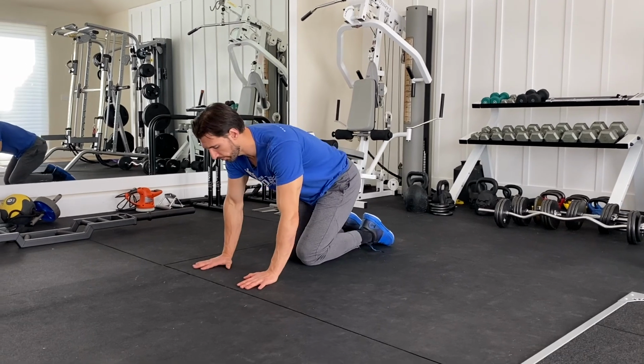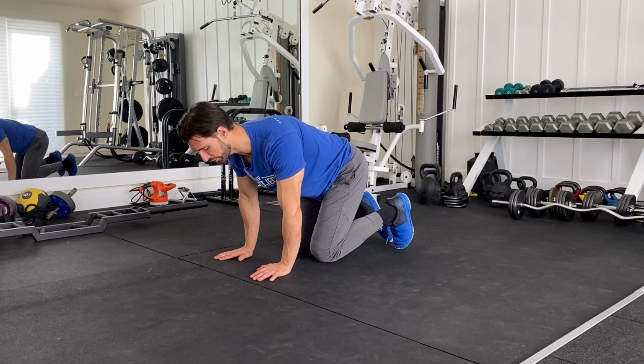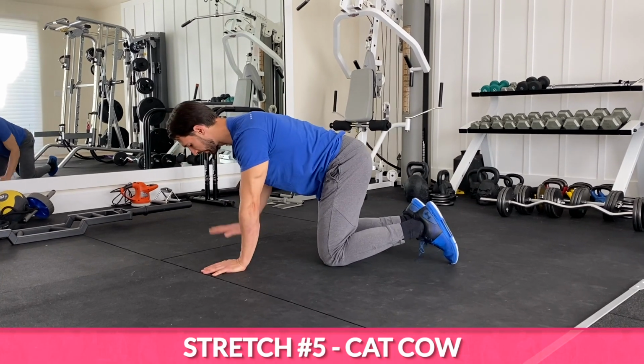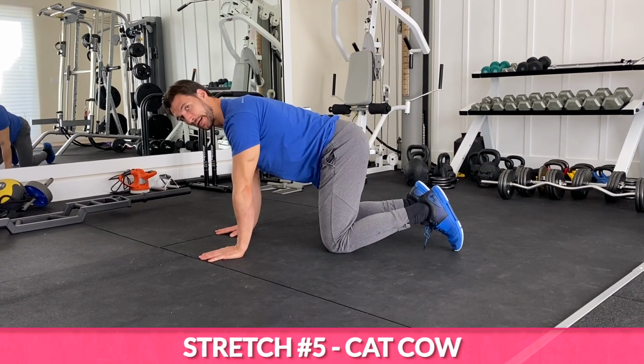Now let's get into some stuff for the spine. We want to keep our spines healthy. We want to keep our spines limber. So the first stretch I have for you is a yoga posture again, called a cat-cow. So we're going to be in this position right here, quadruped, all fours.